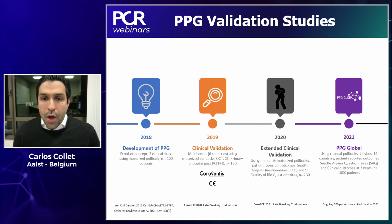So we have been working with the PPG for 3-4 years. We developed the PPG in 2018. We did the first study, which was a proof of concept study. We did that with motorized pullback to standardize the relationship with length. We included in that study 100 patients. And this is the publication that you were referring to, Bernard, that is in JHC a couple of years ago.